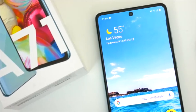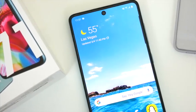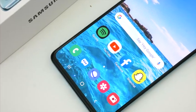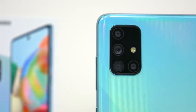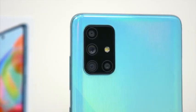Right now, this phone retails anywhere between $400 and $450 depending on the model and where in the world you're located. And that's the sort of price range I'm going to utilize in this video when I talk about the phone. So I think right off the bat, the thing that separates this phone from pretty much every other device at its price point is the camera setup.